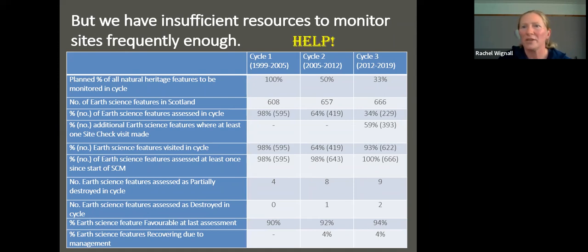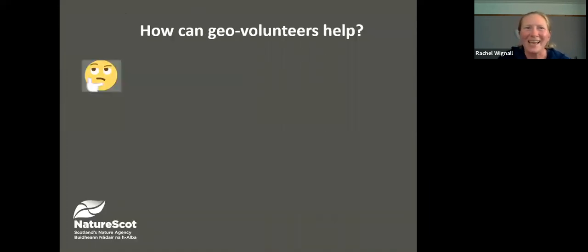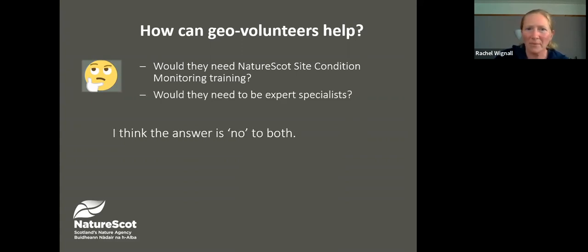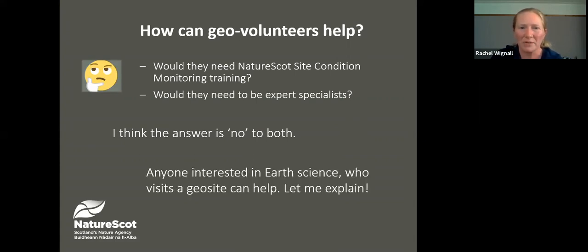Okay, it would help, yes. Okay, how can volunteers help with our monitoring? Would they need to do the NatureScot site condition monitoring training? Would they need to be expert specialists? The answer, I think, is no to both. I think we could get useful information without you having to do the training or be an expert specialist.